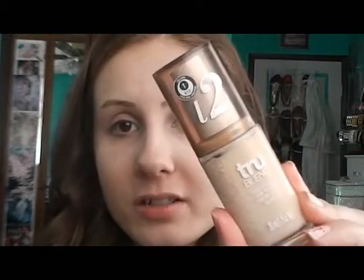Alright, now foundation. I'm going to be using my CoverGirl True Blend Foundation, and I'm in Light 2. And then I'm just going to use my Sonia Kashuk foundation brush.